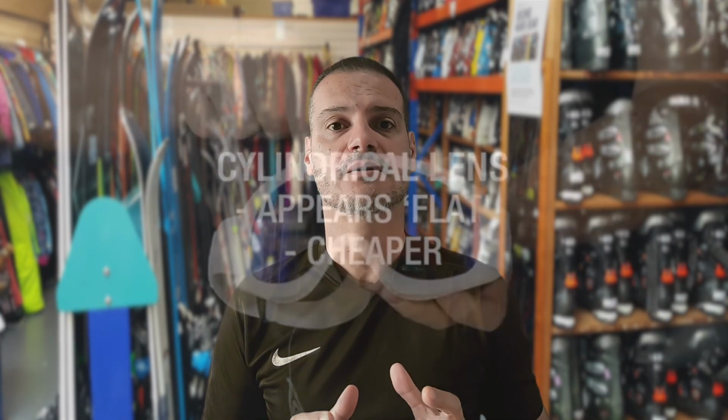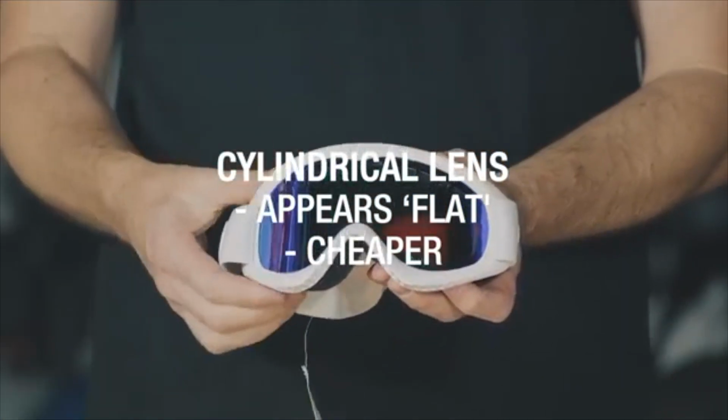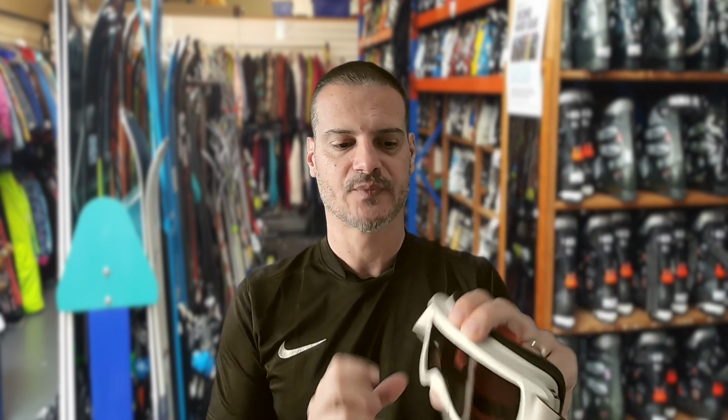You've got basically two shapes. Well, in fact, there are three, but let's focus especially on two shapes. There are spherical goggles and there are cylindrical goggles. Well, what's the difference between them? Well, you can see this curve around your face, and these are cylindrical goggles, okay?